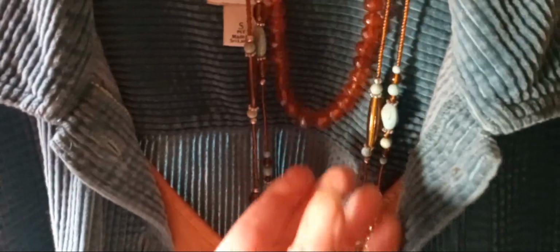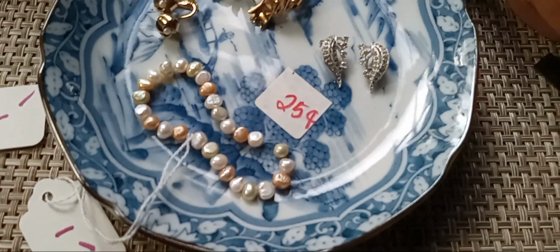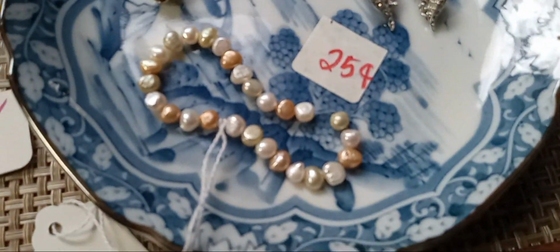Love them. $2. Okay. I got this necklace for $1. I got this amber necklace, and it might be real amber. I have to test it. I got 25 cents for the plate. $1 for the pearls. Those are real pearls, by the way.